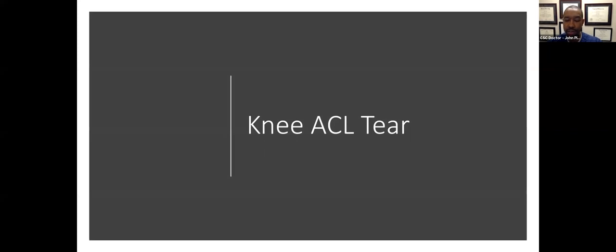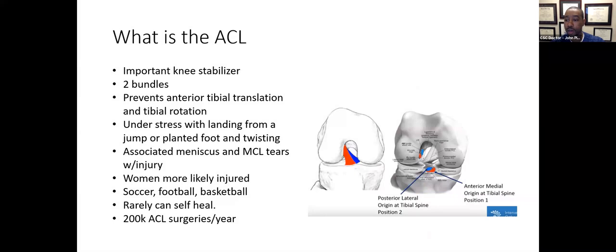So let's specifically get into a knee ACL tear. First, let's just talk about what the ACL is. The ACL is an important ligament in the middle of the knee, a stabilizing ligament.